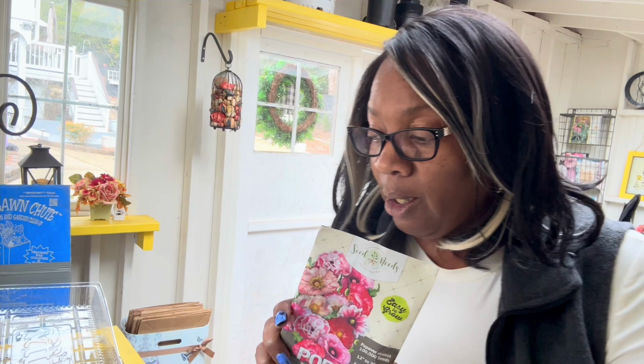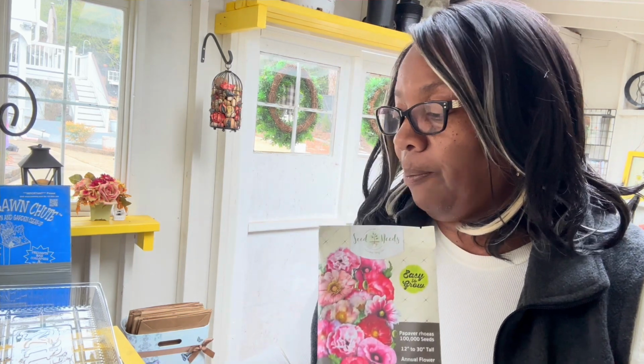Now, something else that I am trying, I got these from Seeds and Needs, Shirley double blend poppies, and you don't have to pre-pot these up. I'm going to just start sprinkling them in my garden areas because I think poppies are so beautiful, and these guys will get 12 to 30 inches. I have an idea of where I want to put them, but I want to try these guys out. So those are a couple things that I am going to be getting potted up today.